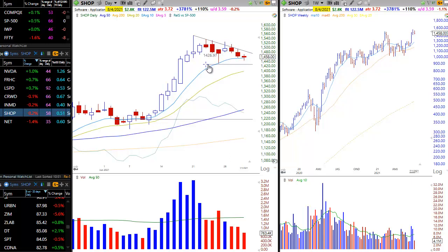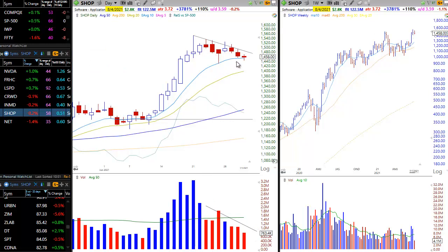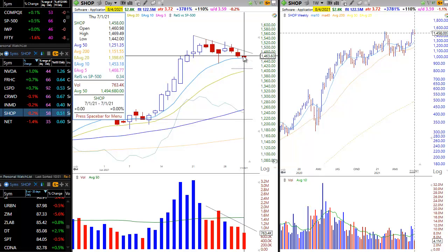A really nice consolidation. Volumes dried up while the price action chops around and allowed the 10-day EMA to catch up. It's just got to punch through this downtrend line, take out the prior day's high.